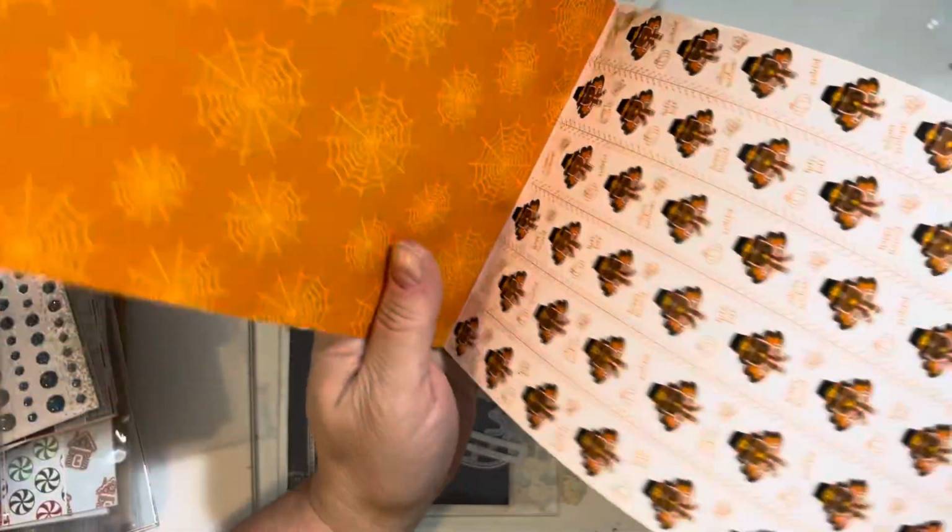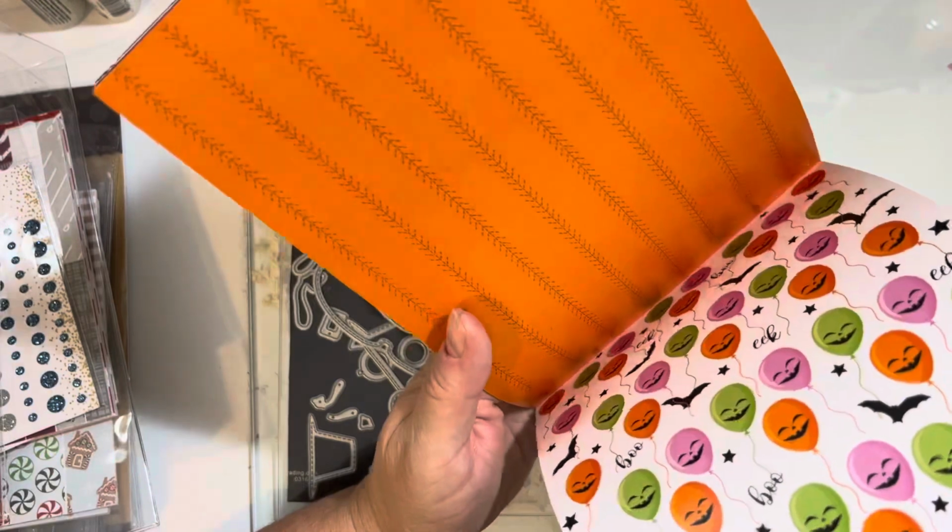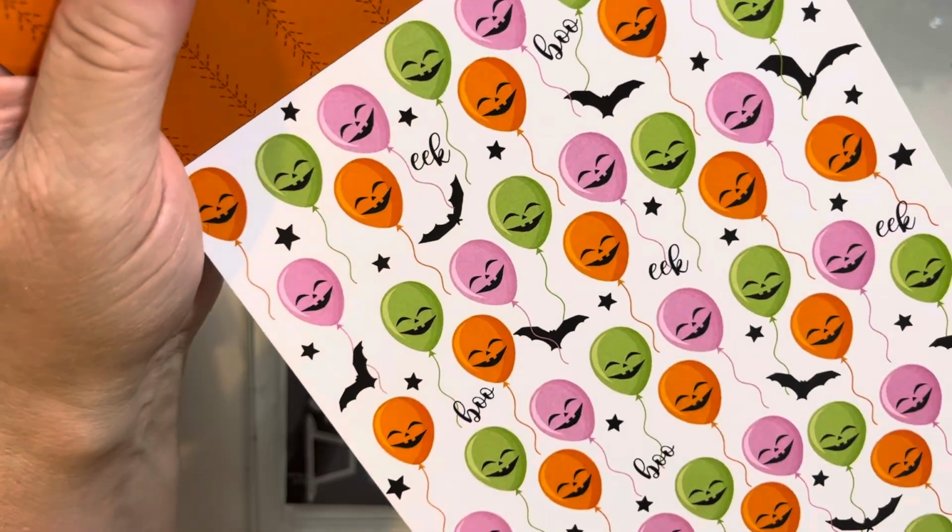Just a really cute paper pad. And then there's this little woven stripe going down too, and little pumpkins and leaves. So just a beautiful page there. And then we move to this orange print. I love this little leaf rows going down like a stripe. And then we have these cute little balloons. Oh, I love this page.